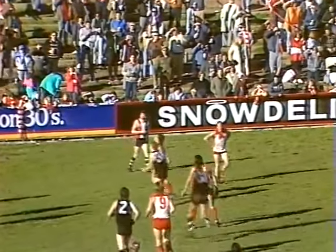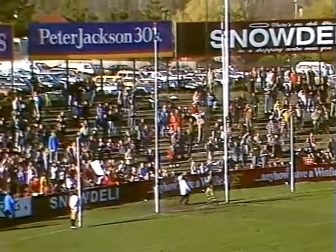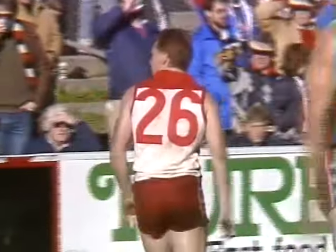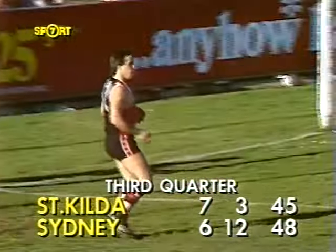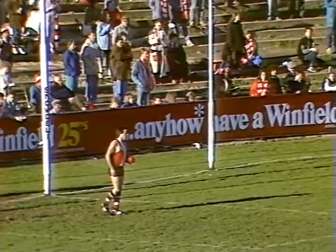St Kilda youngsters bombarding into the forward line without really looking on quite a number of occasions. Wright, snapshot for goal by Stevie Wright. Goal umpire in good position, wrong side of the goalposts, and through for another behind to the Swans. Not much in that, it was pretty close. Very close. Good snapshot by Stevie Wright. And the Swans have gone back to their original starting lineup after making a number of changes in the forward line in the second quarter.